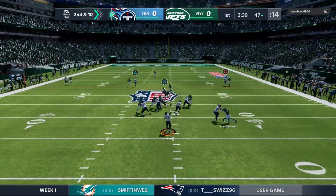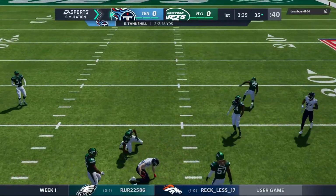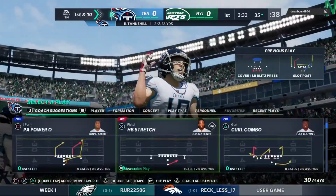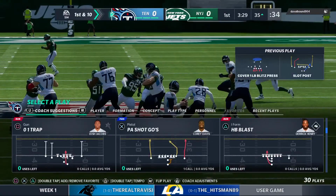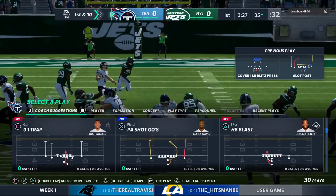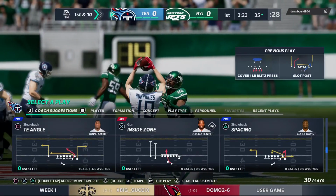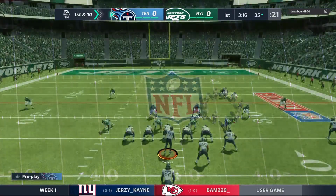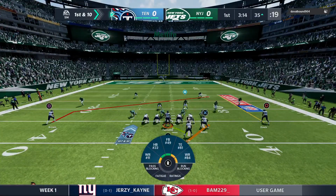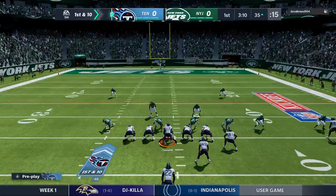A shotgun snap for Tannehill. Battle for it here, and this will be caught. And that's going to be another first down as the tackle made at the Jets' 35. 19 yards to pick up there. Move the chains. So in Jet territory now. Here's 1st and 10 at the 35-yard line.